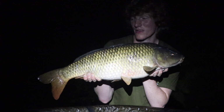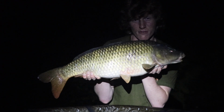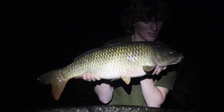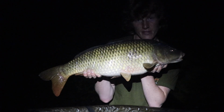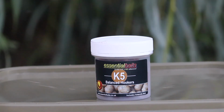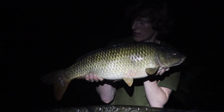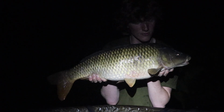Just as I got this fish in the net, my dad's rod went off as well. So it's 2 fish so far this night. I did miss one earlier, unfortunately. Not too sure what happened, but everything is looking good. This is from a little K5 dumbbell wafter, just to the right end of the island. Job done.